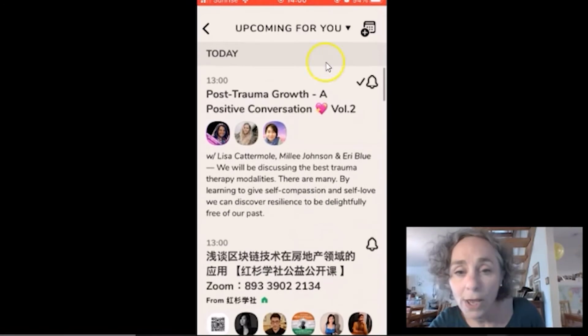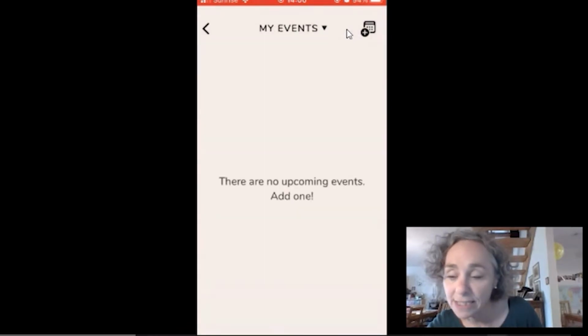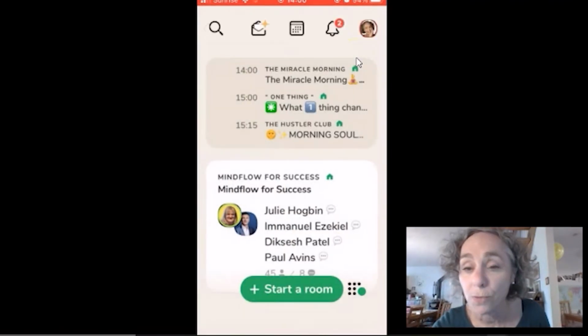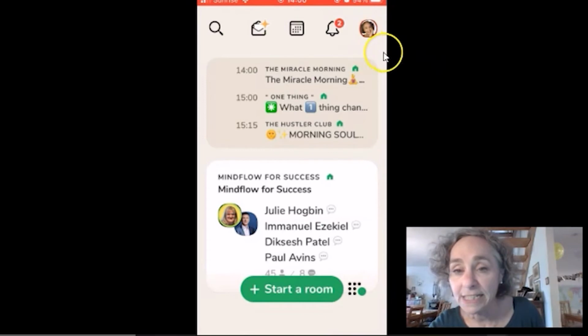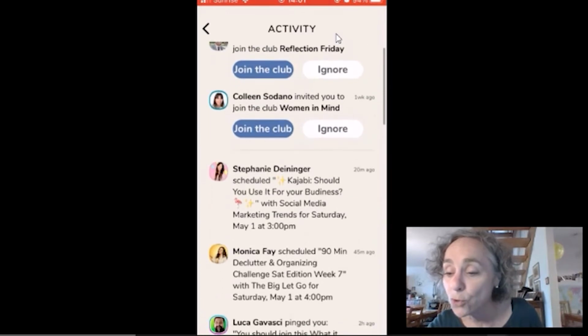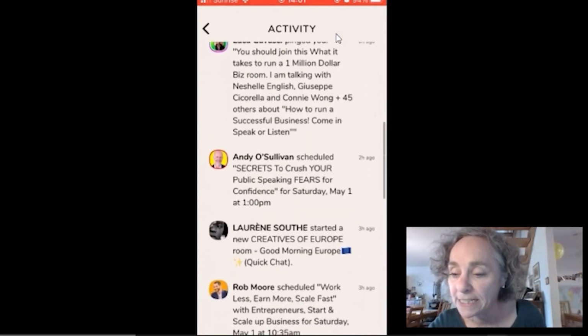You can also tap this where you have upcoming for you. If you select my events, then these are the events. If I had any rooms that I had scheduled, they would appear here. The little bell up here shows recent notifications of things that people you follow have done, what rooms they've scheduled, and whether I've been invited to join clubs, etc.